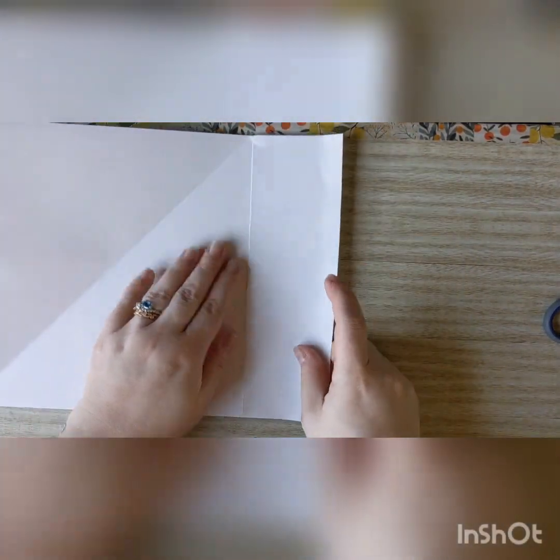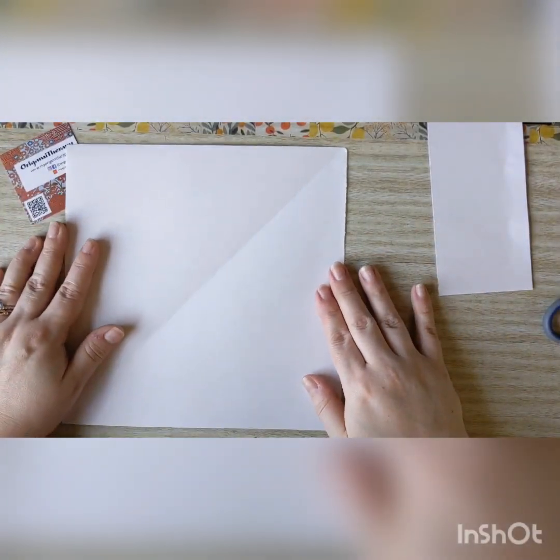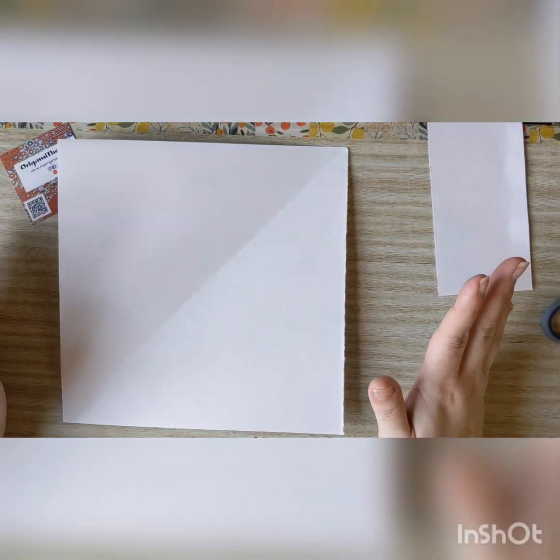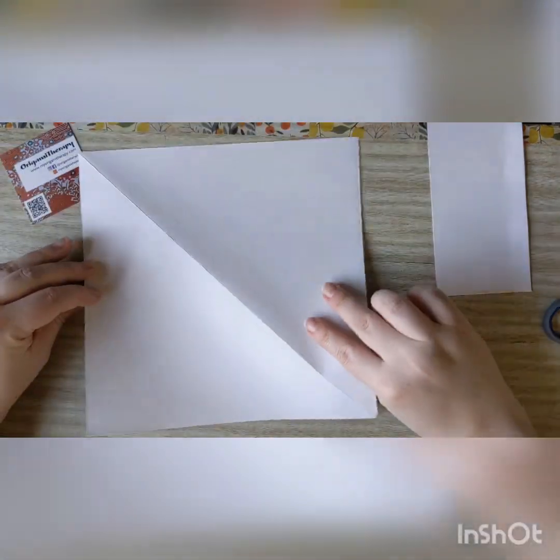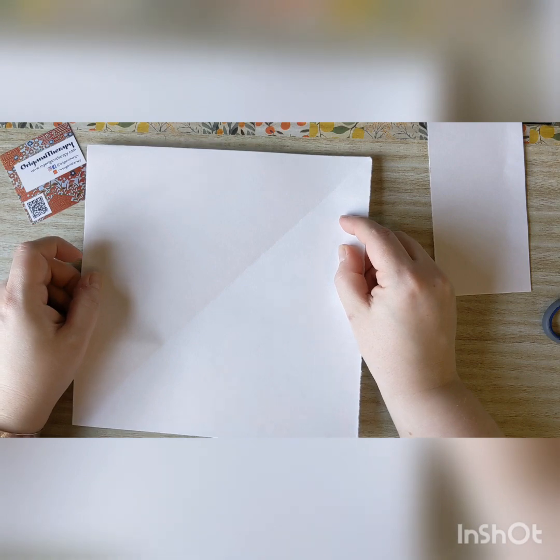If you're worried or if it ends up creating a really messy edge or tearing onto the paper, that's okay. Just cut it. So this is your standard piece, although I really like the feel of origami paper, so I am going to switch to that.